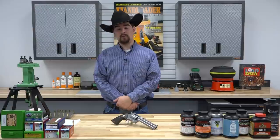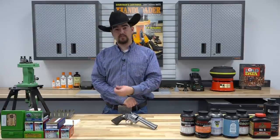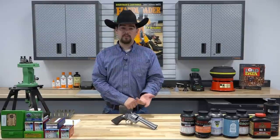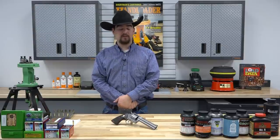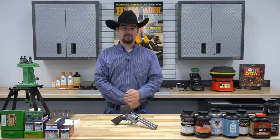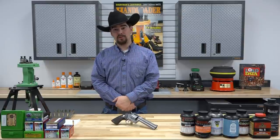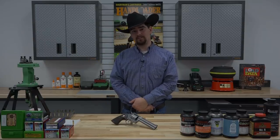It's not the updated version. It's never gone back to have the hand fixed or anything like that. So we're going to see if we run into any issues. So far, we have about 150 rounds through this revolver, but we're going to put a whole lot more through it as we test our hand loads and do some more shooting with it. On that note, let's jump over to the hand loading side of things.